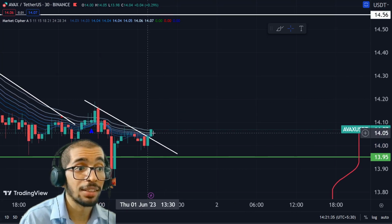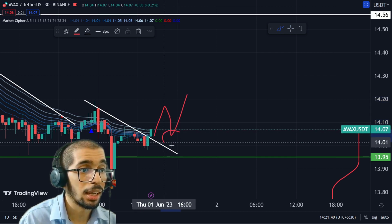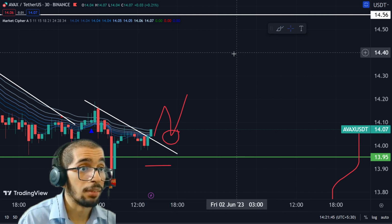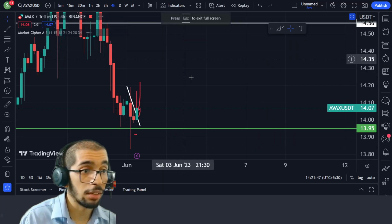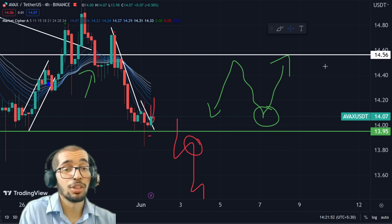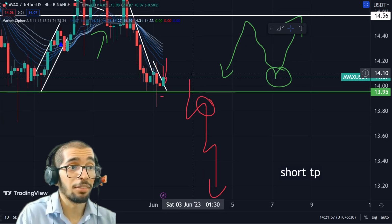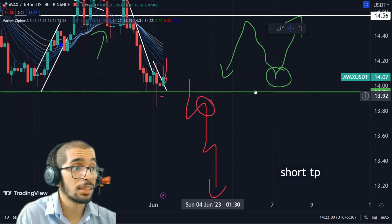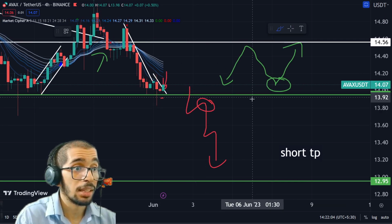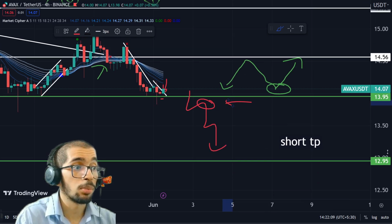Till now it's breaking. Once it breaks and makes support, then we'll enter, and we'll put the stop loss right here, anywhere below this. We'll ride it all the way to $14.56, because even Bitcoin is going to its own $27,000 resistance. But if your AVAX breaks this support at $13.95 and makes it a resistance, then only we enter a short position, and we put our take profit at $12.95.